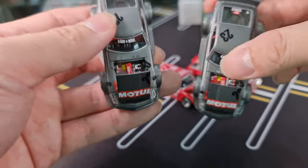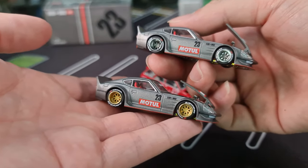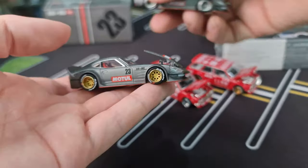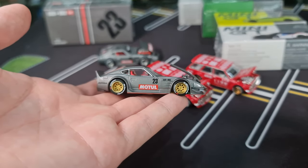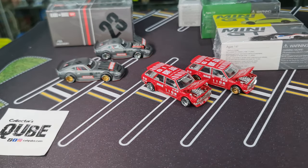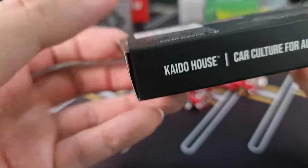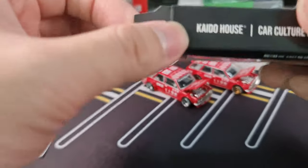So the only difference for the chase would be the rims. Very, very nice combination again, gray with gold. So that's the Fairlady Z, and next would be the figures. Let's get it out of the way.